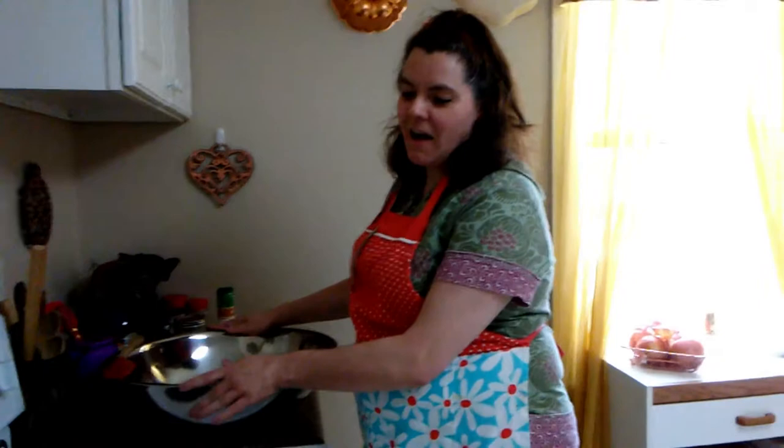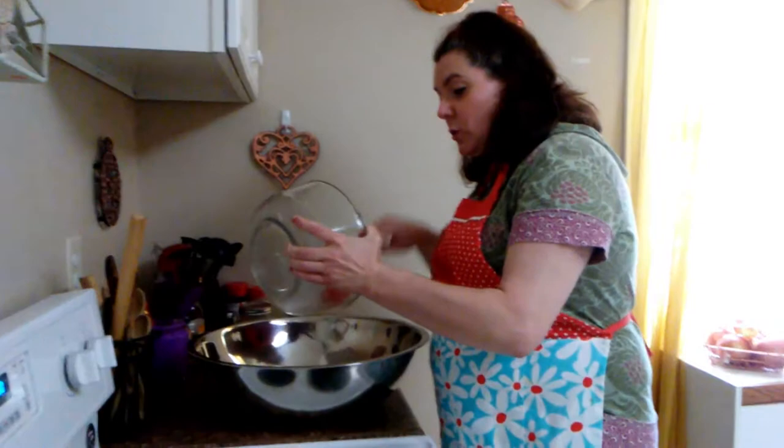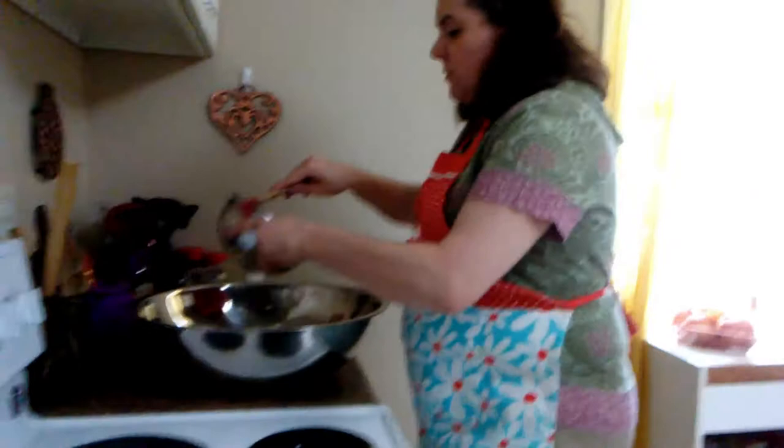Okay, now I've shredded all the chicken. I've boiled and cut up our egg. I've diced up 3 stalks of celery, a half of an onion. We're going to get this all mixed in our big bowl here. So we're going to dump the chicken in. This was 2 rotisserie chickens that's in there. We're going to get our 3 stalks of celery, half an onion in here.